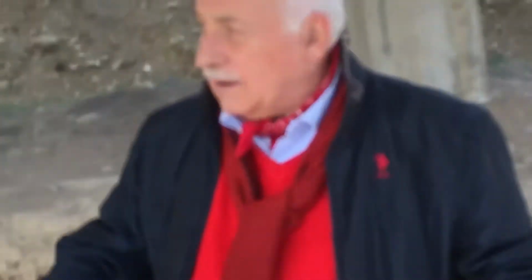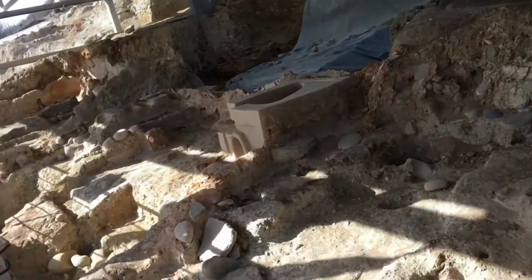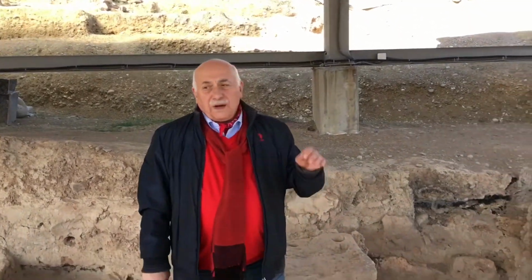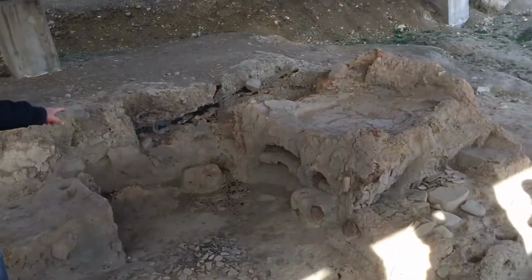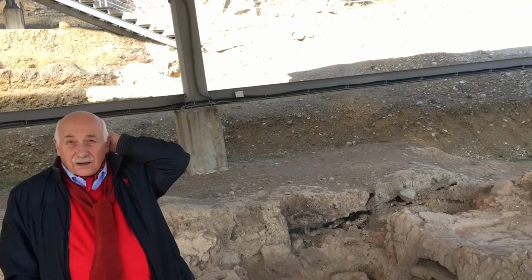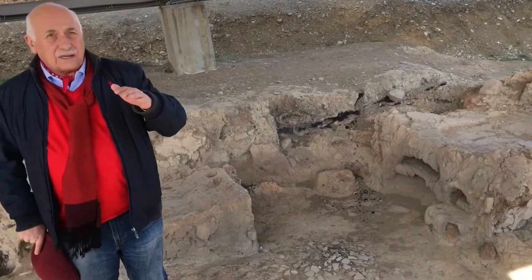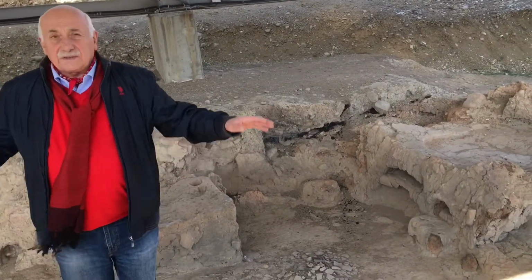Now I will give some information. This is one building, as you can see, with three different sections. It was built at the end of the 6th century BC or the very beginning of the 5th century. We have the archaeological date, and also the charcoal here. I sent this charcoal to the Beta Lab in Miami, Florida, for radiocarbon dating, C14 isotope dating. And I got the same date from this lab, end of the 6th century. So this is the date when this was built.